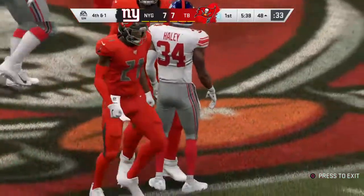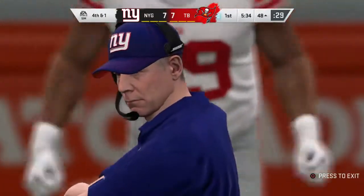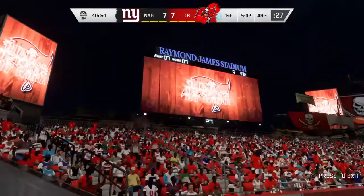He needed 3. He got 2. Now that'll set up an interesting situation here on 4th and a yard.